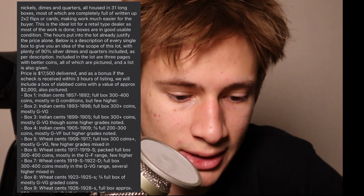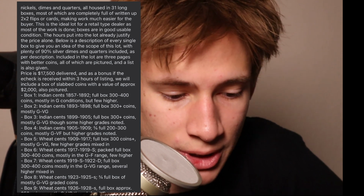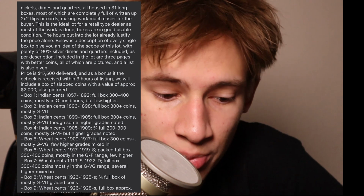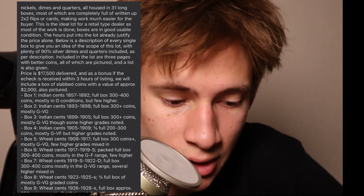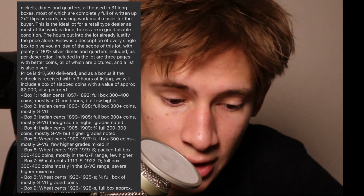The hours put into the lot already justify the price alone. Below is a description of every single box to give you an idea of the scope of this lot, with plenty of 90% dimes and quarters included, as per description. Included in the lot are 3 pages with better coins, okay? So I was excited about that. All of which are pictured, and a list is also given, okay?